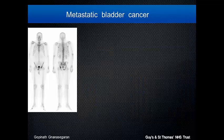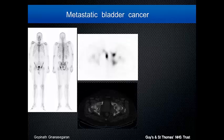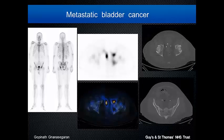This is a patient with metastatic bladder cancer. There's some uptake in the pelvis. The problem here is it's a lytic lesion. Unless there is an osteoblastic reaction around it, you will miss it. In patients with bladder cancer and lytic lesions, the bone scan will underestimate the disease process, whereas with a combination of SPECT and CT, you will at least give a more confirmative answer.